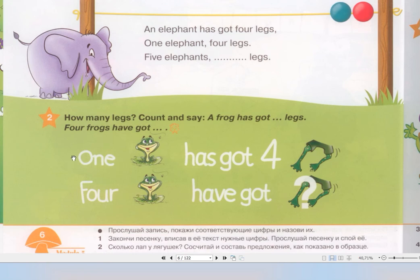Boys and girls, we must do exercise number 2. How many legs? Count and say. A frog has got legs. 4 frogs have got.